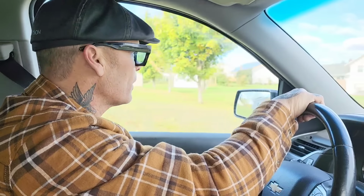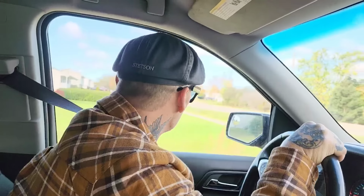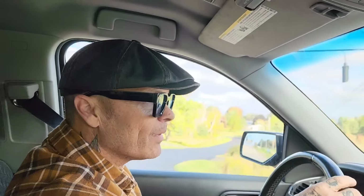That was pretty good. We got the trailer hooked up from U-Haul. Got it loaded. You see how long it took us to load it, which is good. He also had somebody wanting to buy it when we came to buy it.